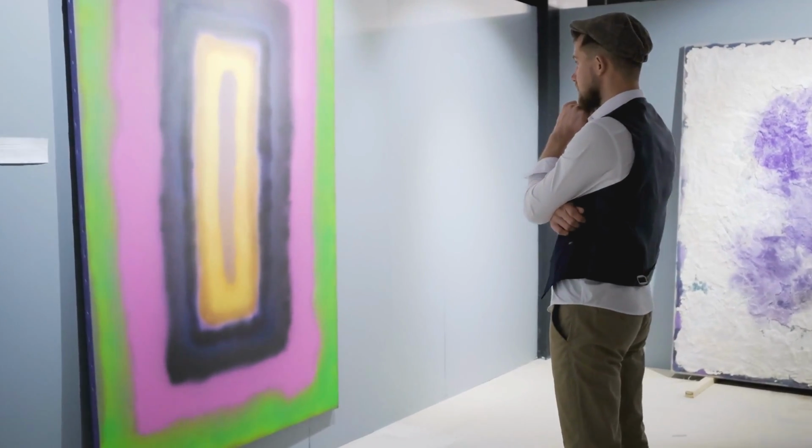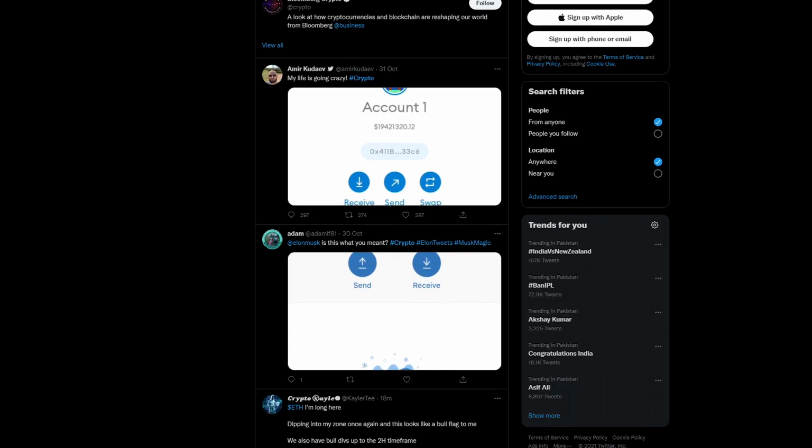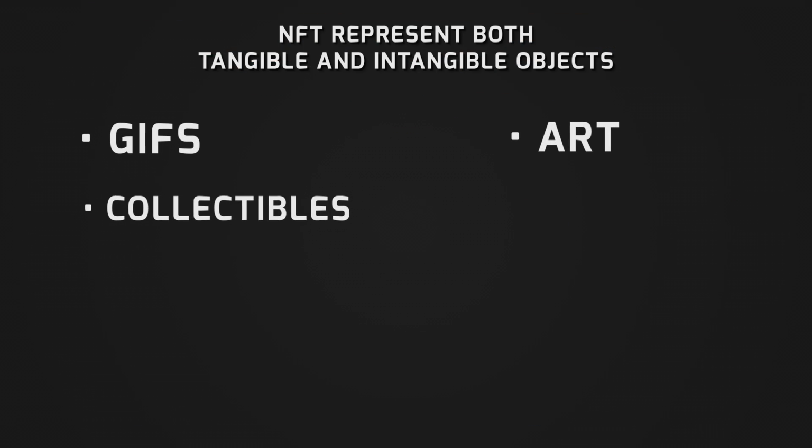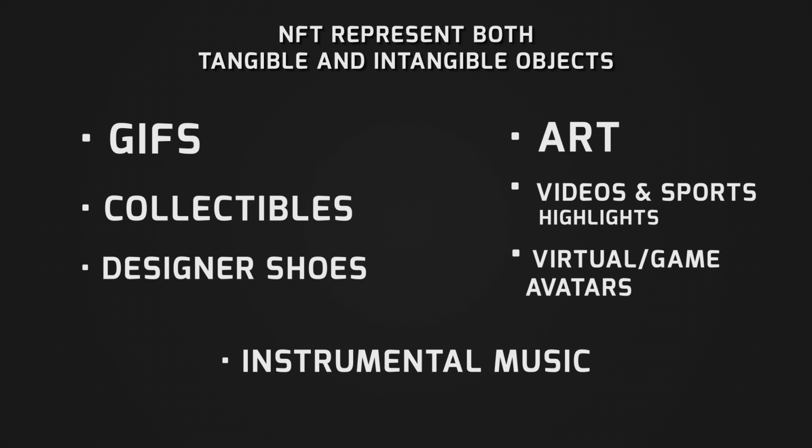So why are people prepared to spend millions of dollars on something that might be easily screenshotted or downloaded? Because an NFT permits the buyer to keep the original object. It also has built-in authentication, which acts as proof of ownership, similar to exclusive ownership rights. This digital bragging rights stuff is almost as valuable as the item itself to the collectors. Just take a look at the profiles of crypto Twitter. NFTs can represent both tangible and intangible objects, such as GIFs, JPEGs, art, collectibles, videos, sports highlights like LeBron James doing a crazy dunk, designer shoes, and virtual game avatars, and even instrumental music.